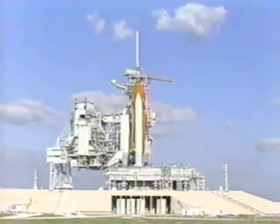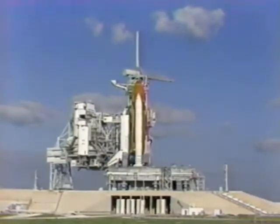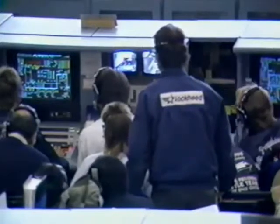SD, this is CMPS. We're going to make an attempt to cycle that valve closed. So we've got the prereq set off. If this works, we should be in good shape. I copy. Proceed. We have 7 minutes of runtime available on the auxiliary power units. We've been holding now about 2 minutes and 20 seconds.